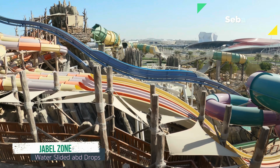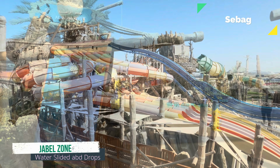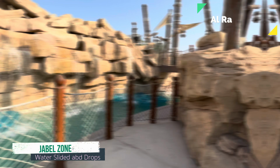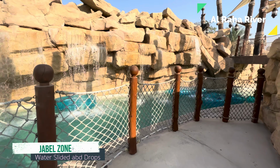There is also a six-lane mat race, called Sea Bag, at this zone. Al Waha Beach is also there, to take you on a floating fun journey through the Al Waha River.